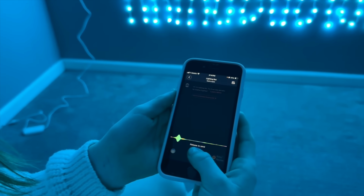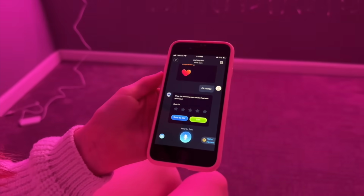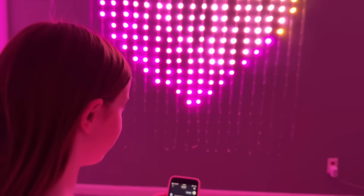Create a heart. Would you like me to apply the recommended scene for you? Okay, the recommended solution has been generated.